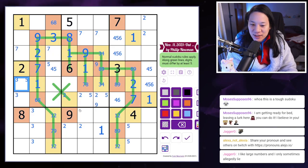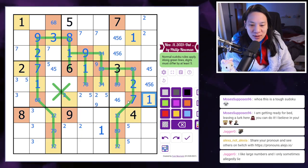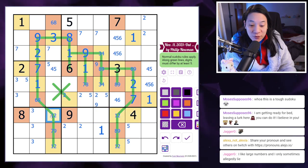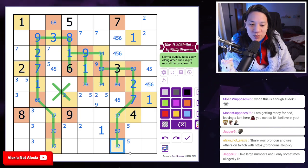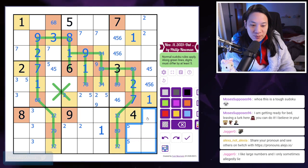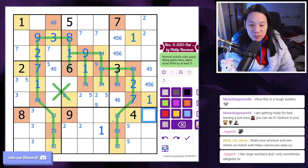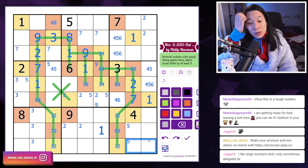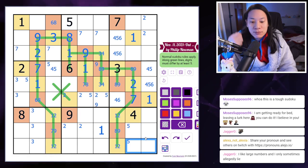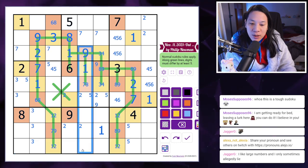Don't tell me. I've got this. I can do this. I must be able to do this. 2 small numbers. 1, 2, 3 small numbers. But I have no 3s. 2 small numbers, 4, 3 small numbers in this box. So there's only 1 small number left, but we don't know where it is. 1 small number left on this row. We don't know where it is. Tricky, tricky, tricky. So one of these is a 4. Oh my god, what am I missing?